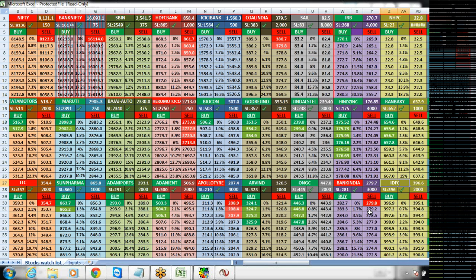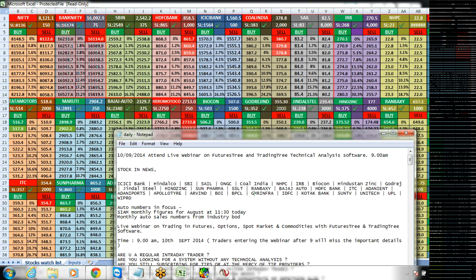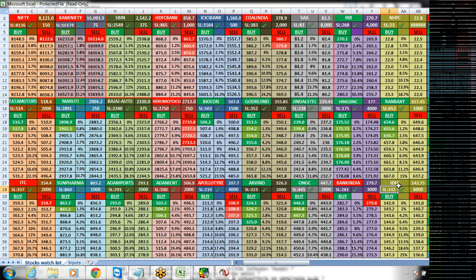IDFC is another script which is on news. So we should get a buy call in IDFC. There are some more scripts which I missed, like GMRINFRA, KOTAK Bank, UNITECH, UPL. I'll just show you what's happening in that. So UNITECH has already done its final target. There was no space, so I didn't add UNITECH, otherwise you would have got a good call in this. SUNTV was also on news, so that's a buy call in SUNTV. GMRINFRA is a buy call. Okay, it's a sell call now.